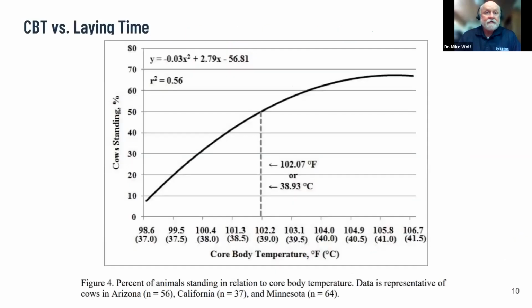Again, here's the core body temperature relationship. We can see that the number of cows that are standing increases as that temperature rises above approximately 39 degrees Celsius; these animals will start standing more in order to accommodate for that. And so that type of behavior is another indication when we go into barns to see what percentage of cows are standing when we have a hotter event going on.